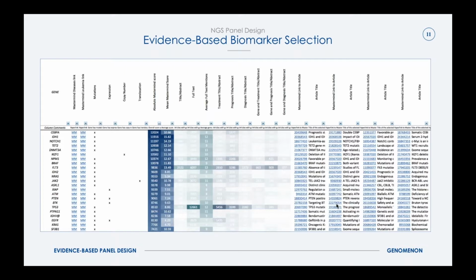So this is an example of the types of deliverables that are provided during Genominon's panel design service work. And I'll try to walk through this slowly. I apologize that the text is fairly small. But over on the left, at the gene level, you can see every gene candidate in a prioritized order. All of those candidate genes for biomarker inclusion, I think this is for the leukemia panel.